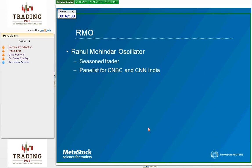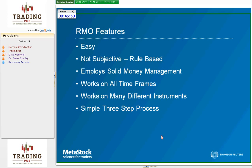Let me give you a little background on the RMO system, what it is. It's based on the work of Rahul Mohindar, who is one of our partners in India. He's a very seasoned trader and a panelist out there for a lot of the financial news networks there in India. He came up with a great system, one that's been very, very popular out there. We asked him if we could have it and put it into the latest version of MetaStock for our users, and he agreed. He went ahead and gave it to us. So this is a system that is exclusively available within MetaStock, and over the last couple of years has become a tremendously widely used system. Probably the most used system for MetaStock users.